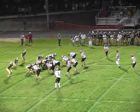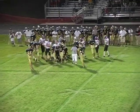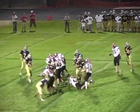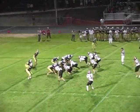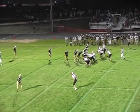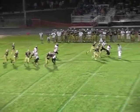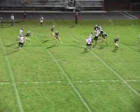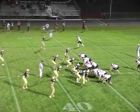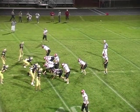First and 10, ball's at the 30-yard line, left half. Second down about 6, ball's on the 34-yard line. Ball's back to the 33-yard line. Fourth and 5, ball's at the 30, just over the 35-yard line. First down at the 36-yard line. Three-yard line, left pass, second down, about 7 to go.